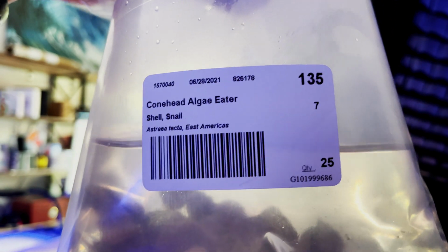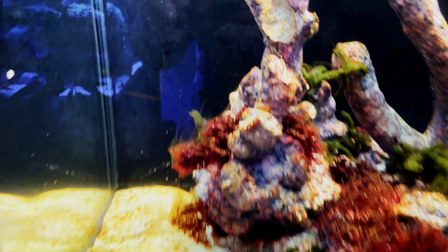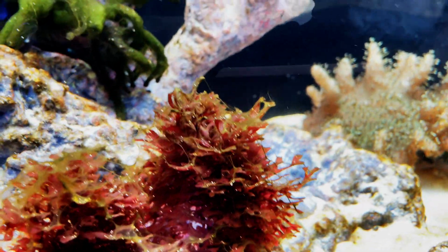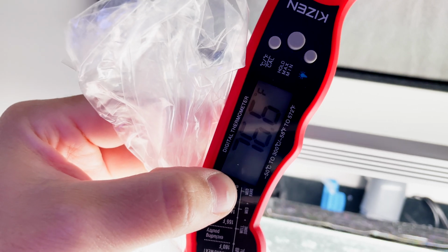25 pack conehead. What is the water right now? 73, so 74. I'll leave them here for a few hours, and then we'll put them in. And then, can you guys see? I'm going to talk about this in a second, but just look at how bad the outbreak is. I mean, woo. When we talk about ugly stages, wow, this is just nasty. I forgot I wanted to test the temperature. Perfect, 76.6. And FedEx, good job FedEx, you actually delivered it on time. You said before noon, and it actually arrived before noon and not 5 o'clock, so good job, guys.